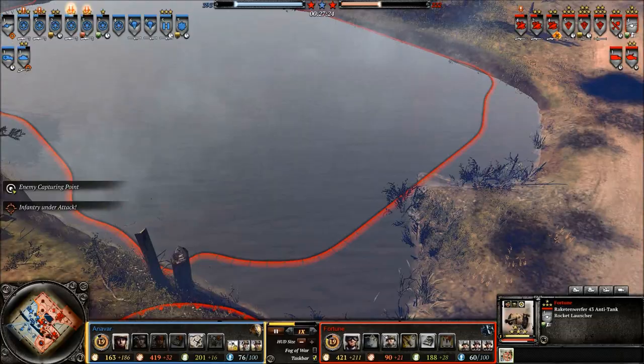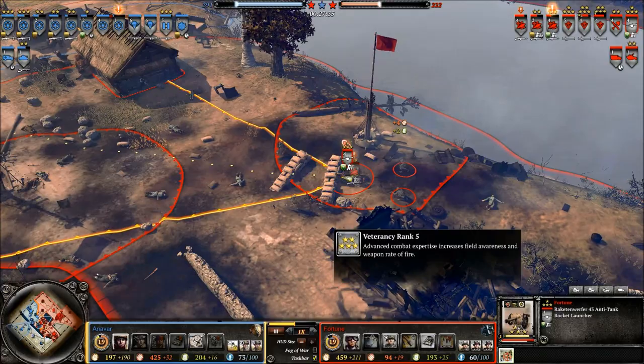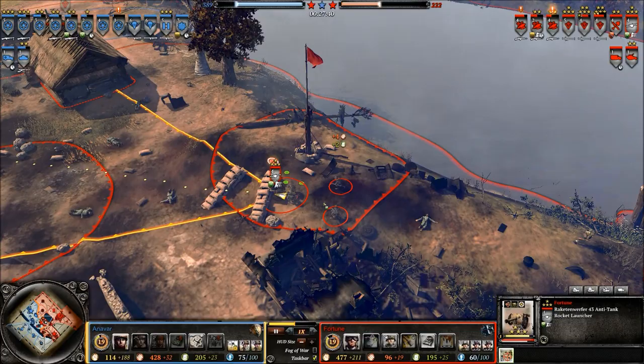A very nice shot there by the Raketenwerfer. Rare to see it, actually. Even rarer to see any kind of veterancy, which definitely has only gotten worse after that last patch. But I mean, if it can actually get some good veterans, that becomes incredibly lethal. In particular, Veterans 5, it has good range, good rate of fire. Shift your fire when the grenade. Plus, that little bonus also makes the first shot extra mean.